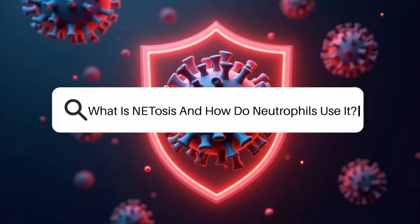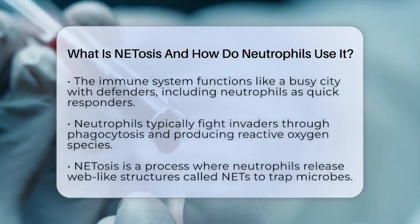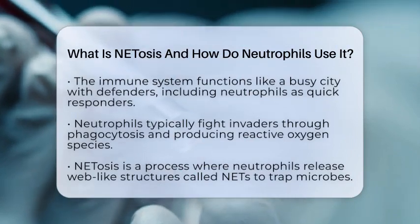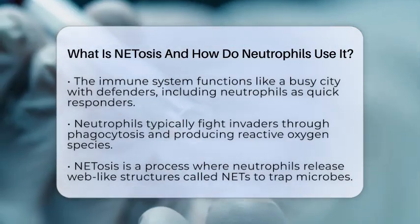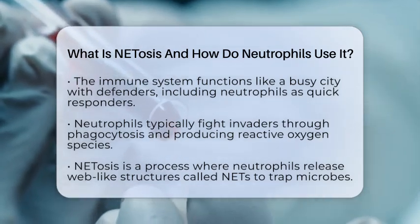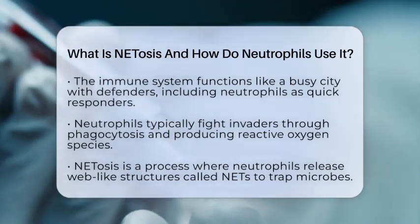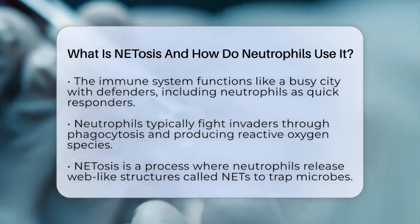What is NETosis, and how do neutrophils use it? Imagine your immune system as a busy city with many defenders. Among them are neutrophils, quick responders that fight off invaders. Today, we're exploring a special way they do this called NETosis. It's like they throw a sticky net to trap enemies. But how exactly does this process work?